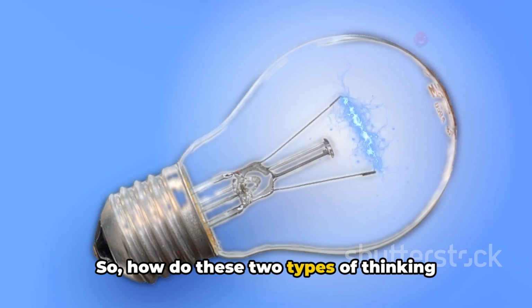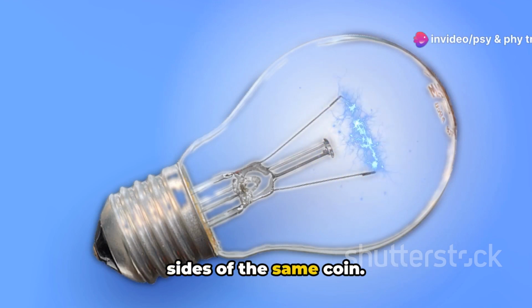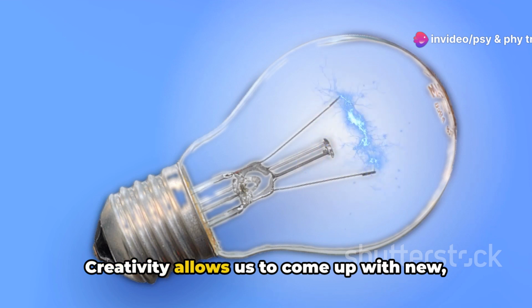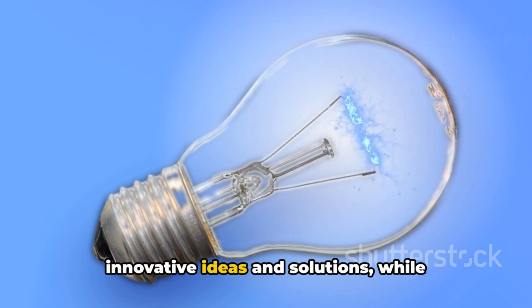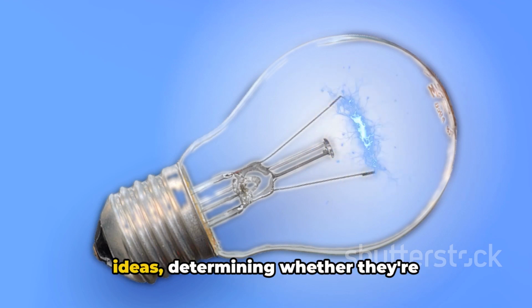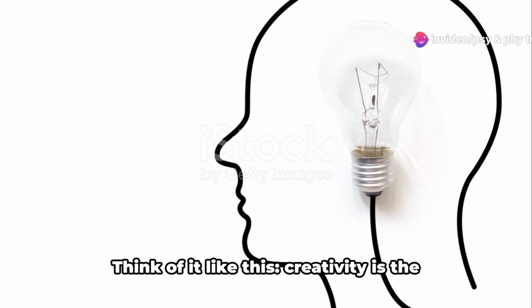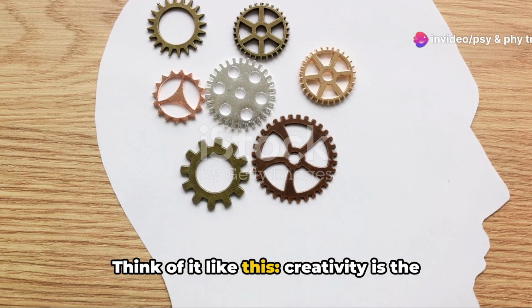So, how do these two types of thinking work together? Well, they're like two sides of the same coin. Creativity allows us to come up with new, innovative ideas and solutions, while critical thinking helps us evaluate those ideas, determining whether they're practical, beneficial, or even feasible. Think of it like this.